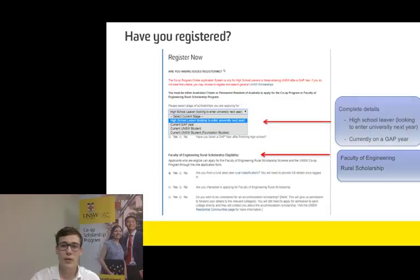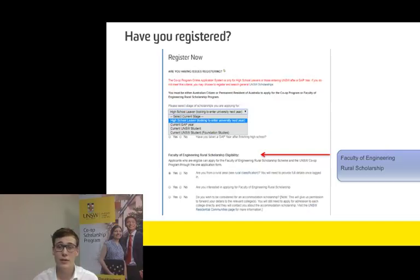So going through now a bit of the application process. The first thing to note is that registrations are open now, and they're actually only open for a few more months. So the number one most important thing, if you get nothing else out of today's presentation, is that you should start your application and your registration as soon as possible.